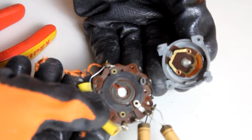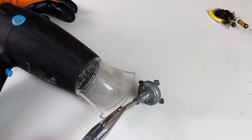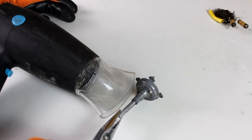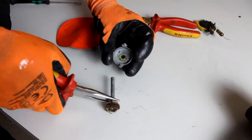And now I have to remove the axle from inside that front part of the pot, and for that I have to heat it up. I use a hot air gun, or in this case actually a hair dryer, to warm it up. And now I can wiggle around the axle and eventually pull it or push it out of that other part.